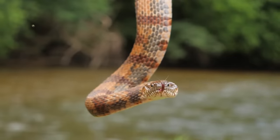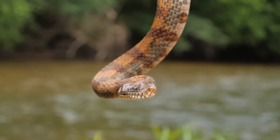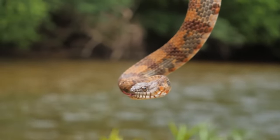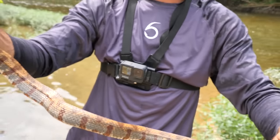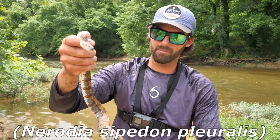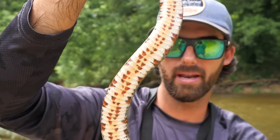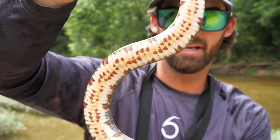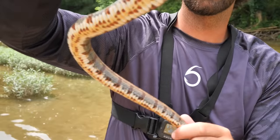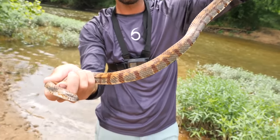So beautiful. If you weren't well-versed in snake identification, you might assume that this was a copperhead swimming through the waters because they kind of have similar colors. But this is definitely not a copperhead. This is a non-venomous Midland water snake, Nerodia sipedon pleuralis. And if you take a look at his belly, you can see he has these awesome dark red half moon patterns on his belly. That's a good indication that this is a Midland. And then, just take a look at that dorsal view again. He is just so pretty.